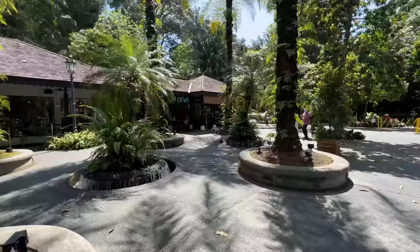And here we are at the Botanical Garden of Singapore, and it's free admission. The only time you have to pay is if you go to the Orchid Garden, which is a UNESCO World Heritage Site. We will be going there. It is 15 Singapore dollars per person, but the Botanical Garden itself is free.